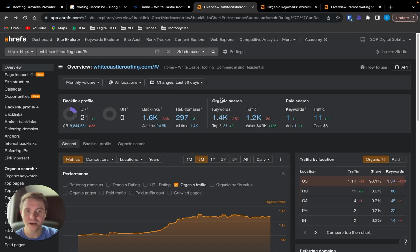I want to point this out. So organic search, this is that top spot on Google that I was telling you about. Based on them just being in the top spot, they're getting about 1,200 clicks onto their website every month. You can imagine that a lot of those people are probably turning into leads.